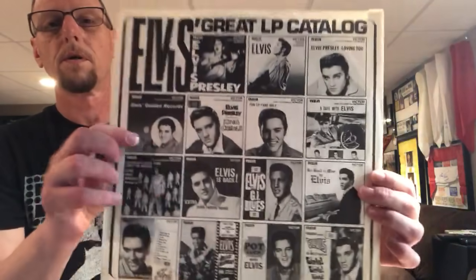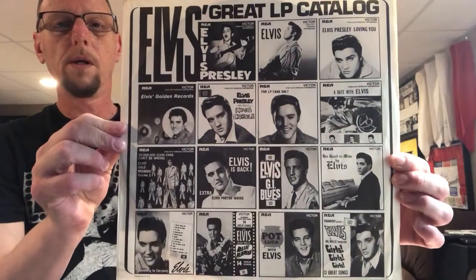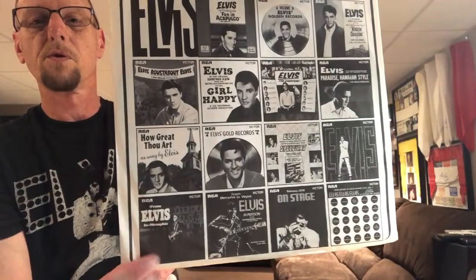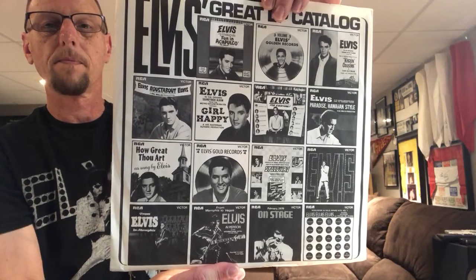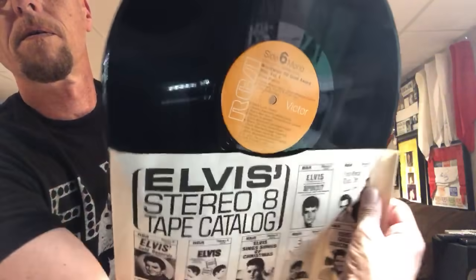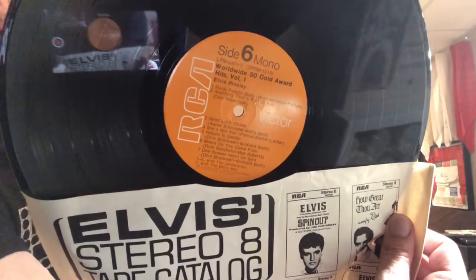This sleeve showed the LP covers, which is cool. Up to the time, so it goes up to From Elvis in Memphis. Very cool. Then the next LP. We have side 5, and then side 6. And this sleeve shows the Stereo 8 tape catalog.